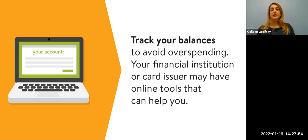Track your balances. Track your purchases on your debit card through your mobile app. Your credit card, again, same thing. You should be able to log on to online banking and look really quickly. Did I make all these purchases? Is that the amount I paid last month? Does anything look strange?